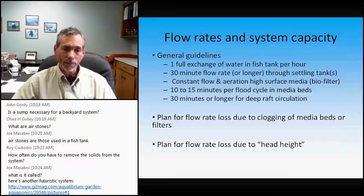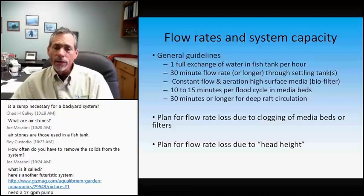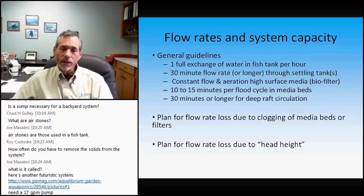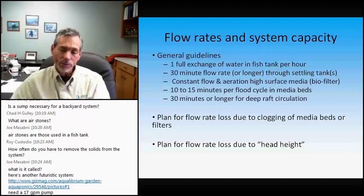be able to sustain. You want the plants to have time to take up that nutrient, and you want the solids to have time to settle out of the system. The solids settling is based on sizing the sedimentation tanks, passive sedimentation tanks, to allow for what's called retention time. In the grow beds also, you want a particular amount of retention time. So as you plan these systems, try to keep these guidelines in place.